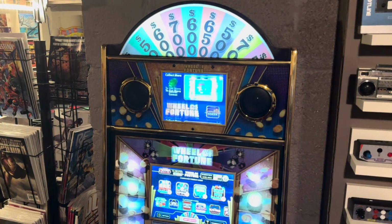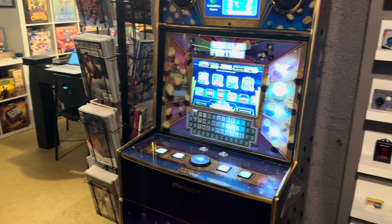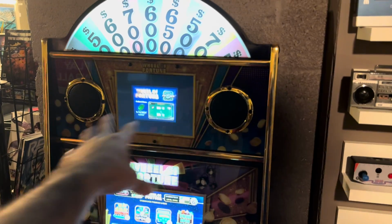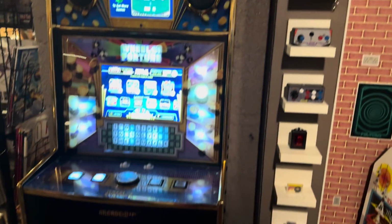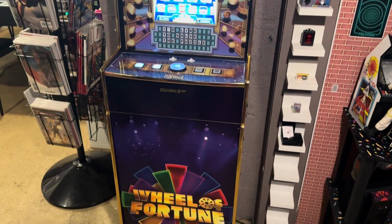All right, so here is the machine right here, getting a closer overview. So let's go ahead and talk about it. First of all, the build process on this was really the easiest Arcade1up I've ever built, because this top portion right here already came built. The screen, the speakers, everything was already there. The buttons, everything was done. I had to slap this on top, of course, with a couple of screws, and then build the base on the bottom, which didn't take very long, especially compared to other Arcade1ups.